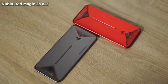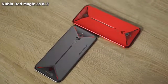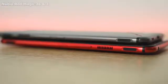Now, my number 2 device is actually 2 devices here, but the same family. I'm talking about the Nubia Red Magic 3 and Magic 3S. Now, they're very similar devices. One came out earlier this year.